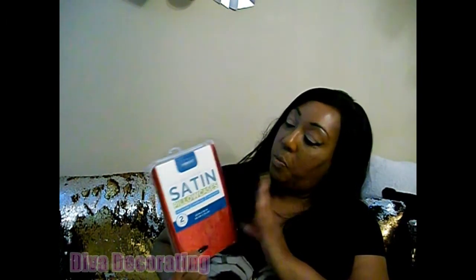Lastly, I got this satin pillowcase. It comes with two in it. It is a 20-inch by 30-inch, and it's by Interiors by Design. And this is for a DIY project I'm going to use these for. Even though these are good to sleep on too, they say it helps your hair from breakage. Okay, so, but I'm using it for a project.